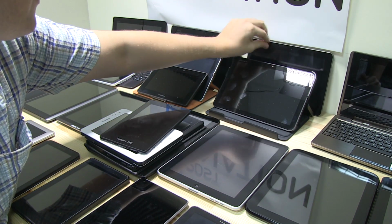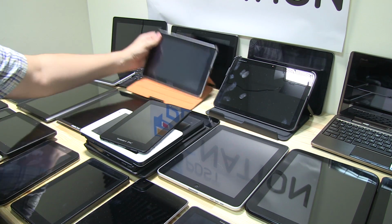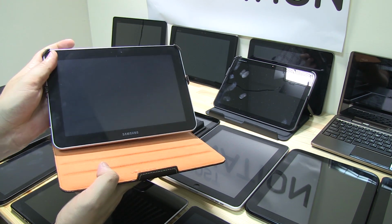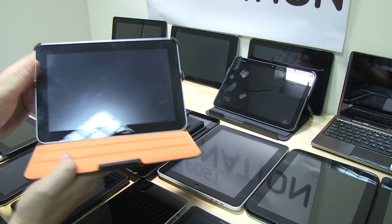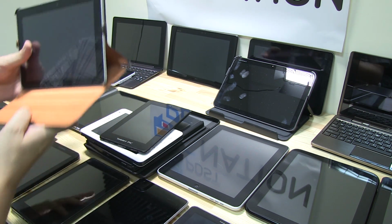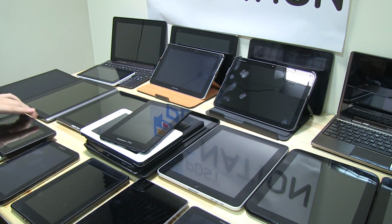Let's get it back here, and then we got the 8.9. That was the smaller version of it, also based on Tegra 2, same resolution, 1280 by 800. It's also running Android Ice Cream Sandwich right now. And well, first of all, it got shipped with Android Honeycomb.